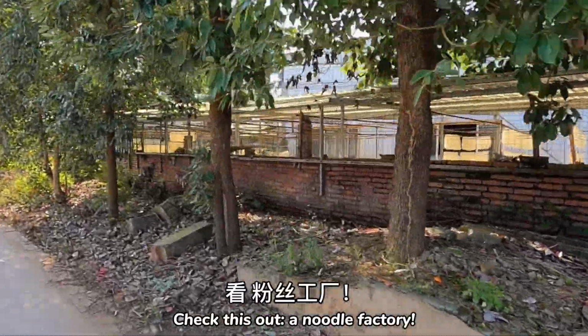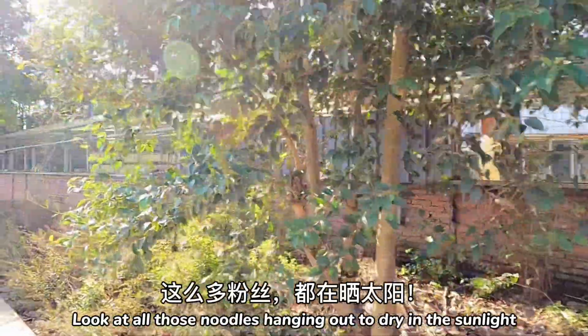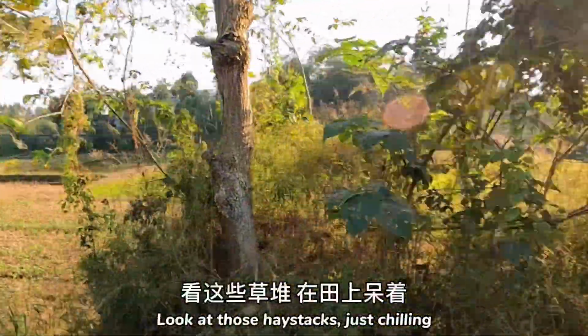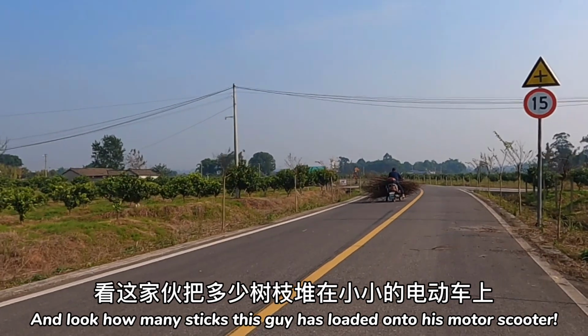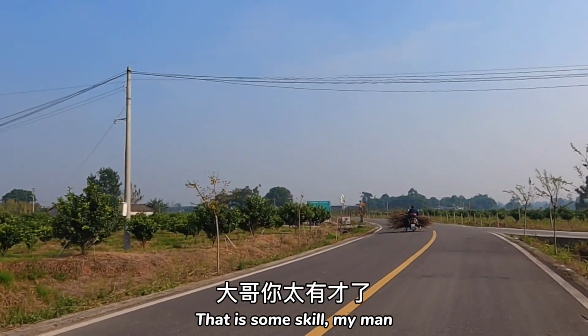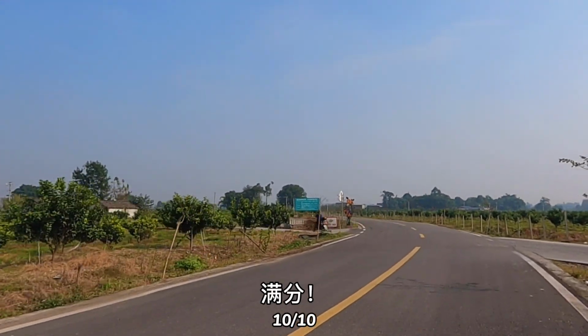Check this out, a noodle factory. Look at all those noodles hanging out to dry in the sunlight. Just beautiful. Look at those haystacks just chilling. Perfection. And look how many sticks this guy has loaded onto his motor scooter. That is some skill, my man. Perfect balance, perfect coordination. 10 out of 10.